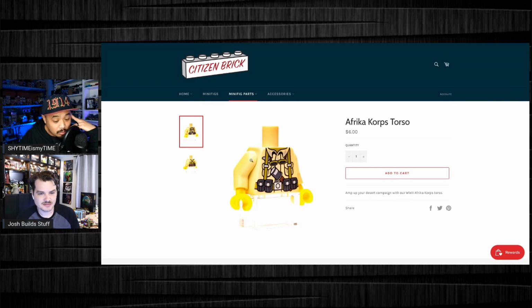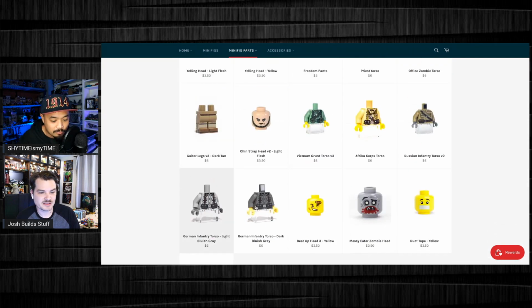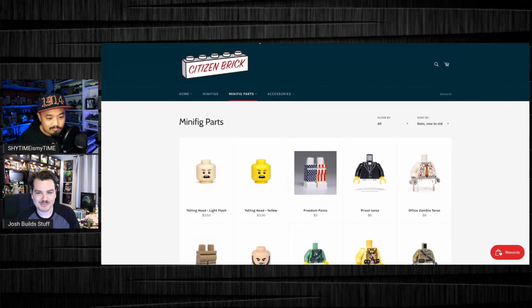Well, technically, Lego already made a soldier with this torso. Indiana Jones. Oh, there you go. Now you know. I'm learning so much. This is a good time all around.